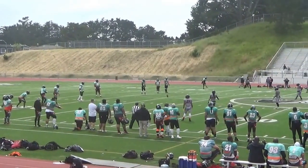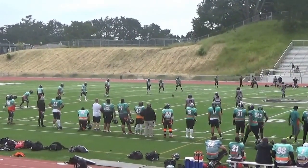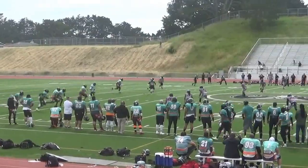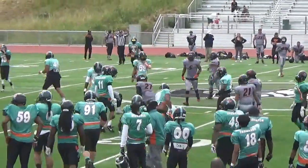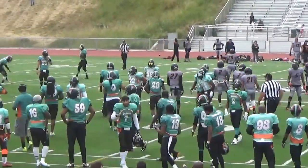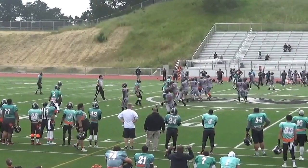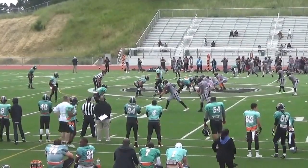Gary Jr. back to receive. Outlaws go with the onside kick. Fielded by number 16, Reggie White. Before the play, we do have a flag. Come on, Outlaws!